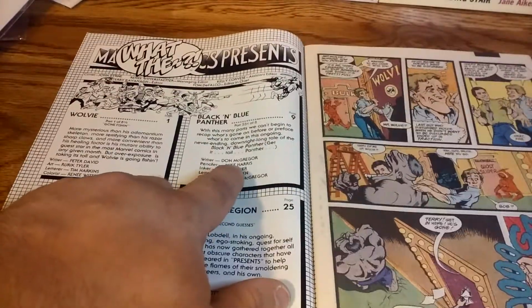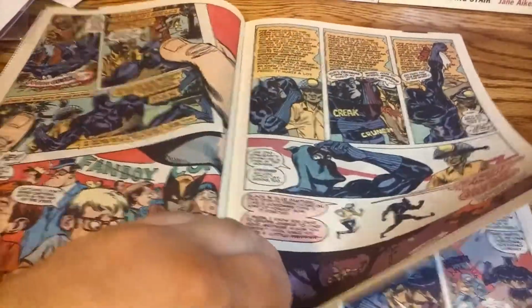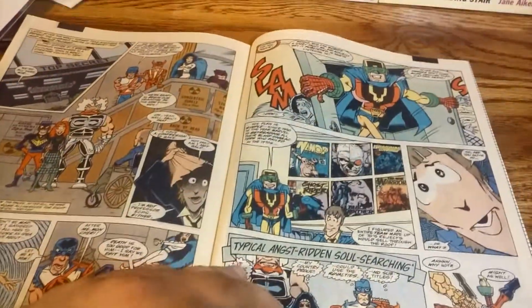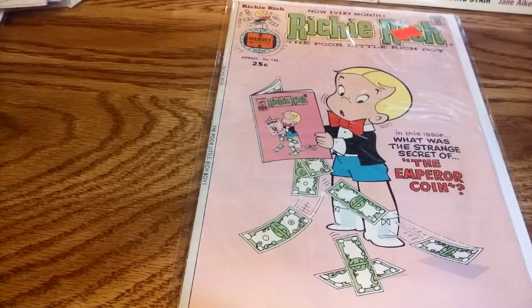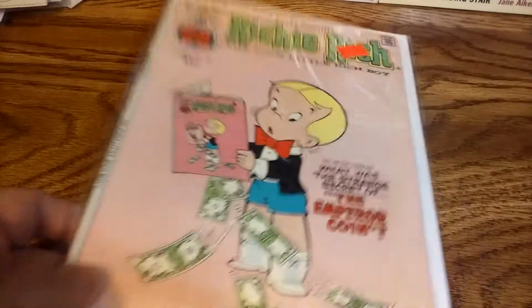And it has that same content style, just like Marvel Comics Presents. Don McGregor writes one of the stories here. Peter David writes another story. And so there's the Wolverine feature, there's the Black Panther feature, and so on. Anyways, there's Captain Ultra. This cover is by John Byrne. I wasn't a fan of What The when it came out at the time, but it looks a lot better now than it did then.